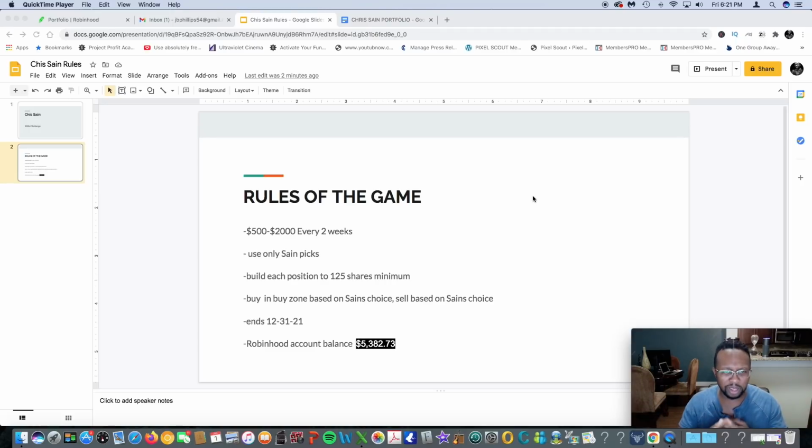So third thing is build up each position to 125 shares minimum, and I'm gonna do my best to do that throughout the whole entire thing. So for example, if I want to dive into Neo, I want to make sure that I have 125 shares minimum of Neo by the end of the amount of time that he has slotted, and so on and so on. But what I'm trying to do is accumulate 125 shares minimum of each stock. But again, I only have $500 starting out, and let's say I could only buy 95 shares of a particular stock, then I'll just wait until the following 2 weeks to make sure I fulfill the 125 minimum shares of that stock, and then I'll move on to the next, if that makes any sense.